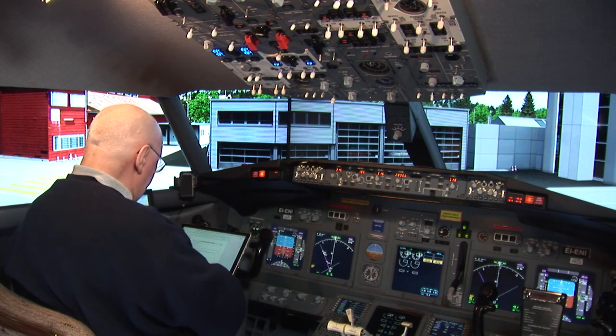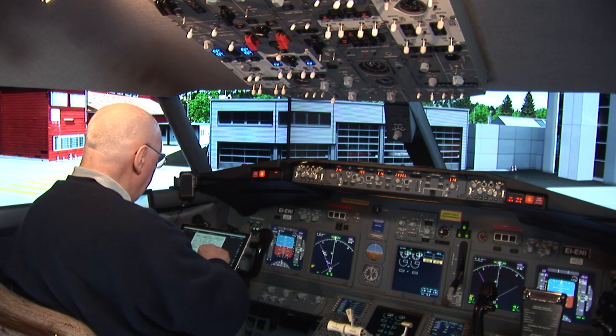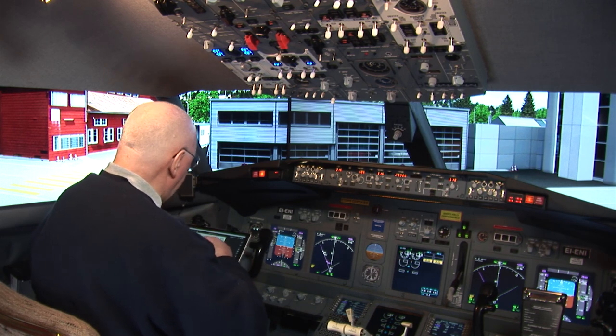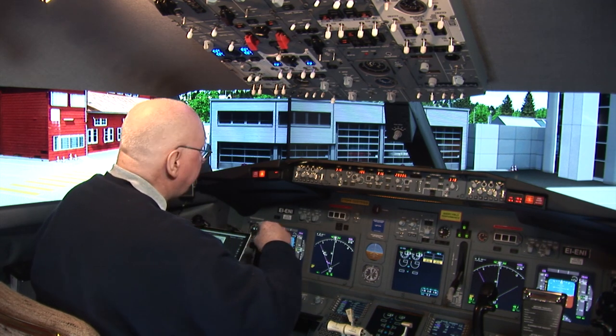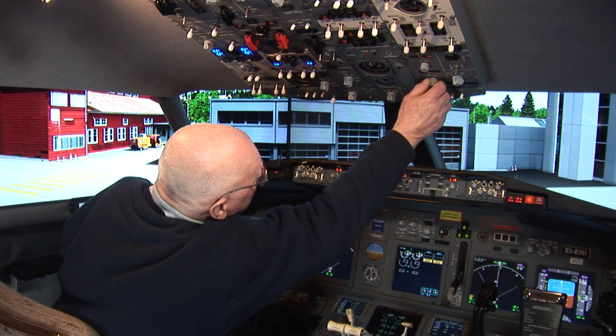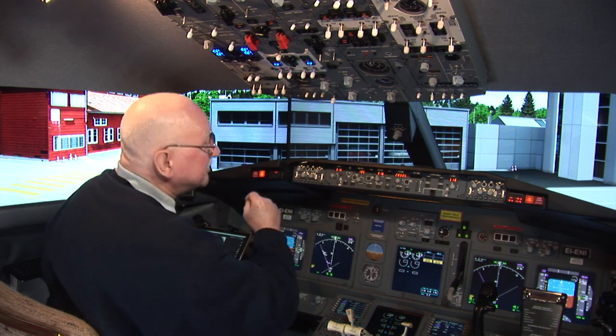Our landing altitude. The airport elevation is 1,411, so that's 1,400. So I'll put 1,400 in here for our landing altitude.